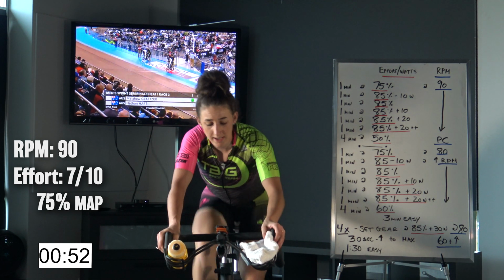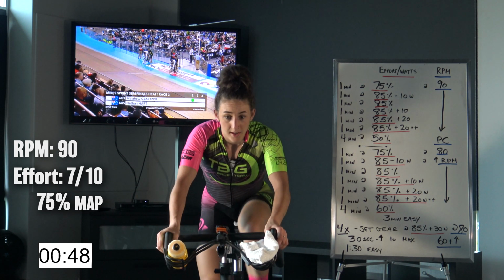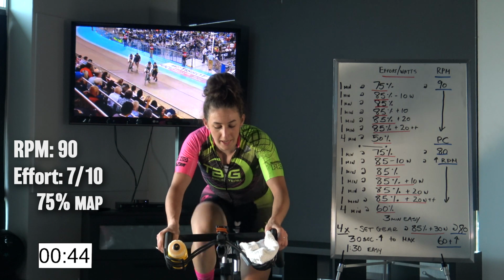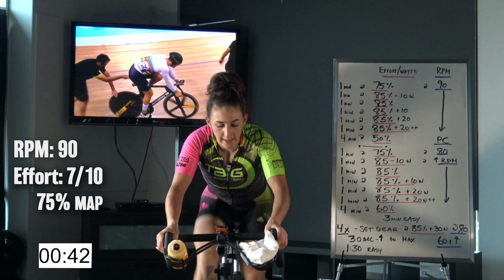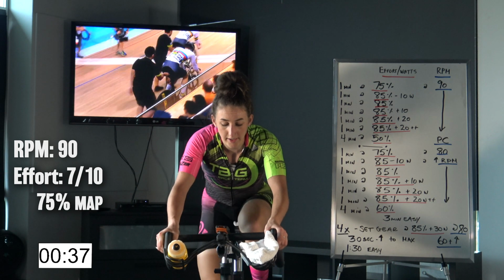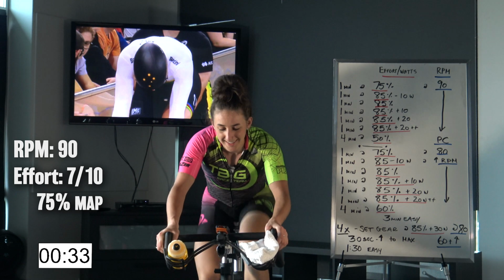This is just getting towards the high end of what you would consider tempo. So beyond what you would be sitting in a group ride and chatting to the neighbor next to you. So harder than that. And 90 RPM. After those warm-up cadence drills, this should feel kind of slow.